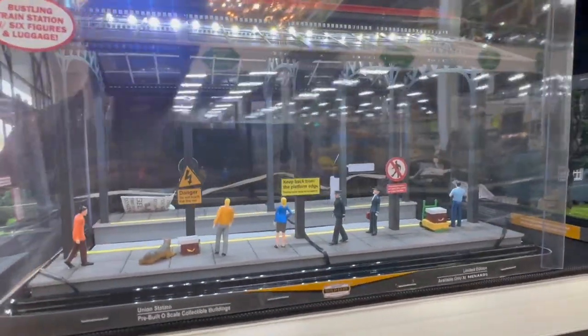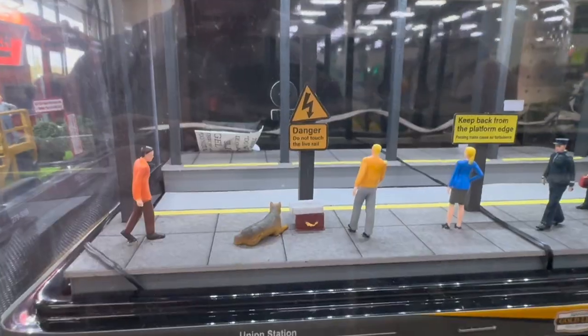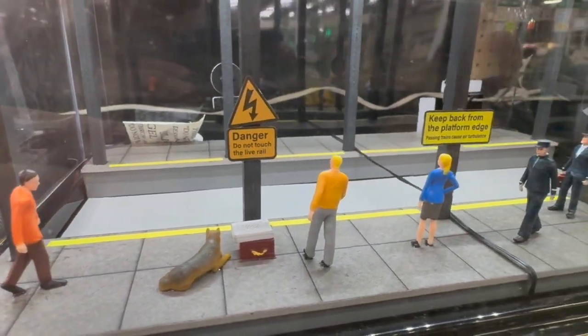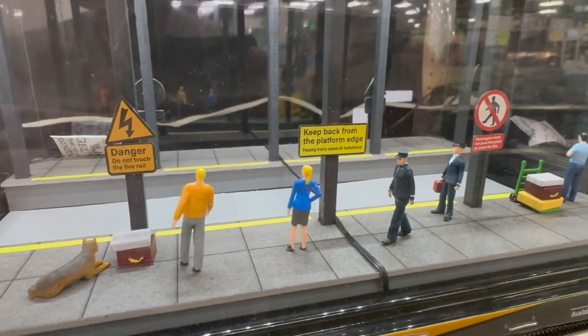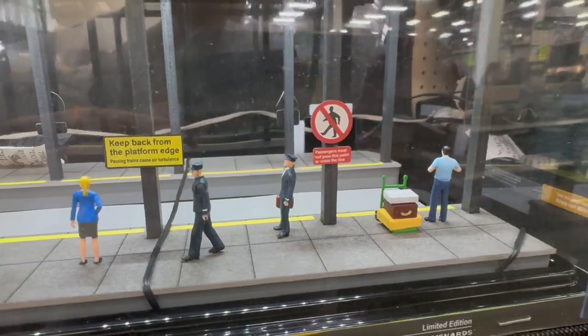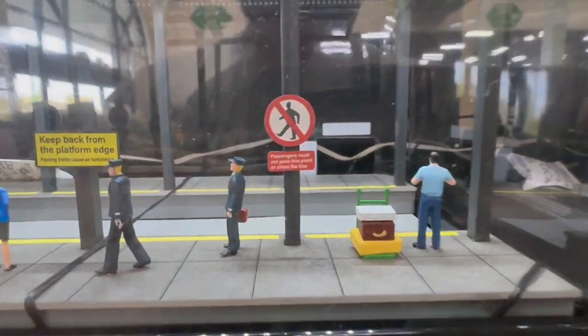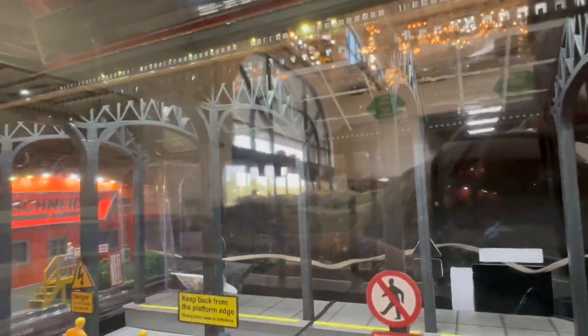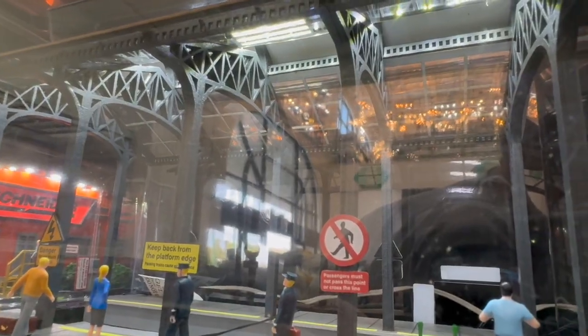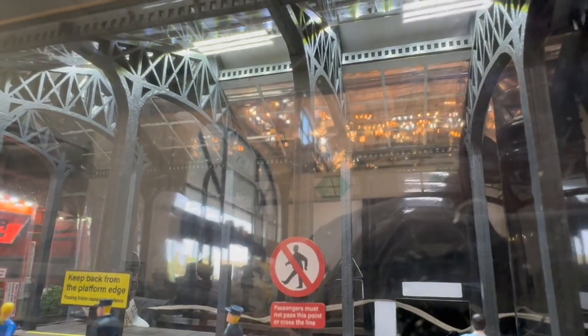The Union Station loading platform for passengers was something that I've never seen before. It looks pretty good. The colors are a little bit bright on the people's clothing, but I do like the lighting, even though it's kind of that obnoxious white LED light instead of a warmer, glowing light. That's what I would like to see more of.